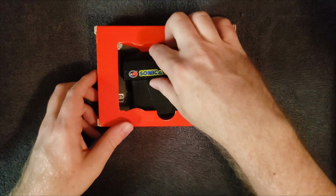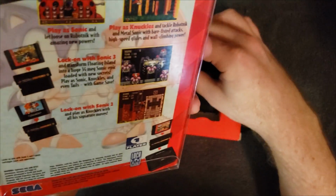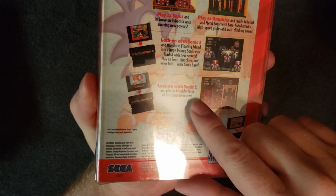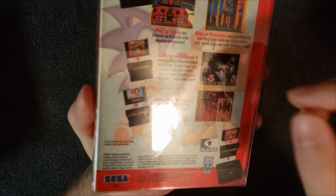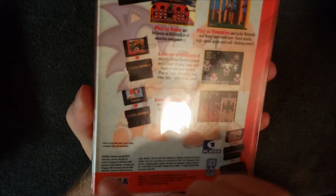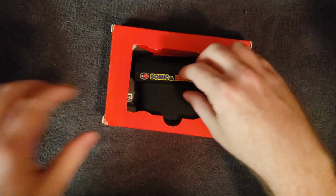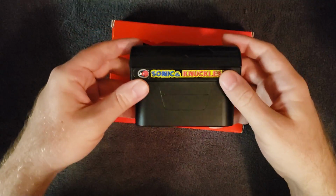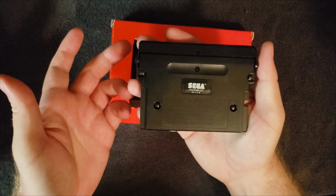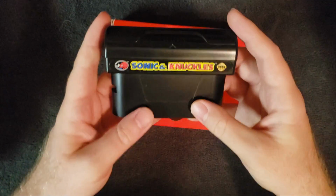So this was basically an add-on, which, if I remember correctly, you could lock in with Sonic 2 or lock in with Sonic 3, and play as Knuckles with all his signature moves. This is actually really fascinating. You could literally add on to 2 and 3 and change and add content to them with this additional cartridge. So actually very innovative, very cool. That's actually awesome. They should have done more stuff like this. This is actually assembled in the USA from Sega. But I don't think I've ever actually used this.